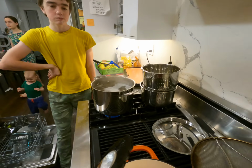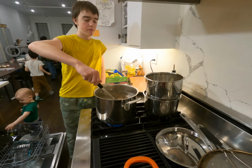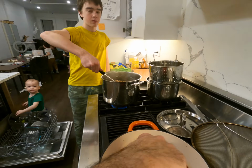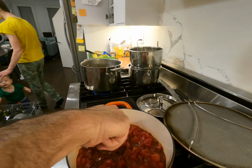And then he's cooking the penne rigate over there. It's whole wheat from Delalo. We buy whole wheat pasta online because it's hard to find in the store.